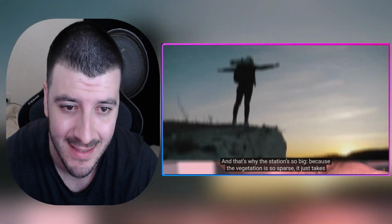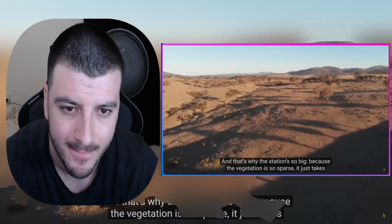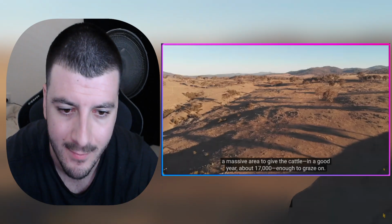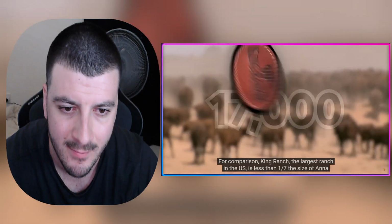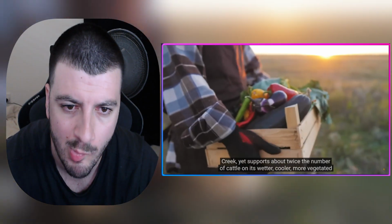Celsius, a temperature scientifically known as very, very hot. And that's why the station's so big, because the vegetation's so sparse, it just takes a massive area to give the cattle, in a good year about 17,000, enough to graze on. For comparison, King Ranch, the largest ranch in the US, is less than 1/7 the size of Anna Creek, yet supports about twice the number of cattle on its wetter, cooler, more vegetated landscape.